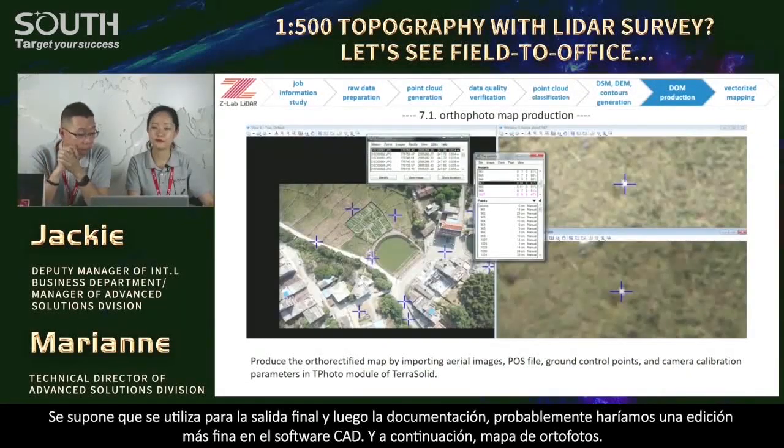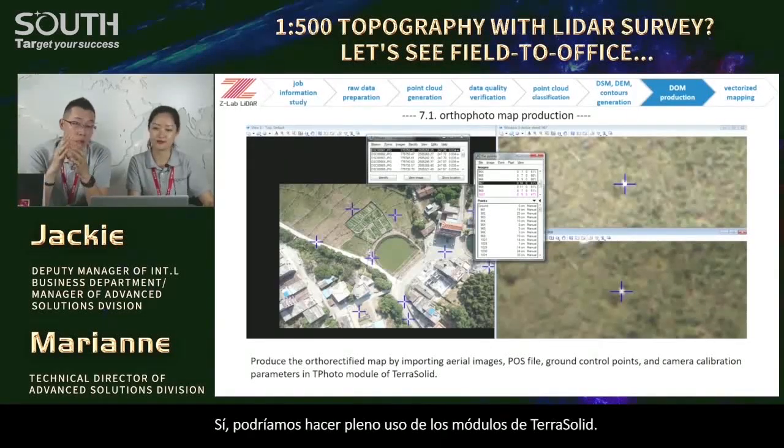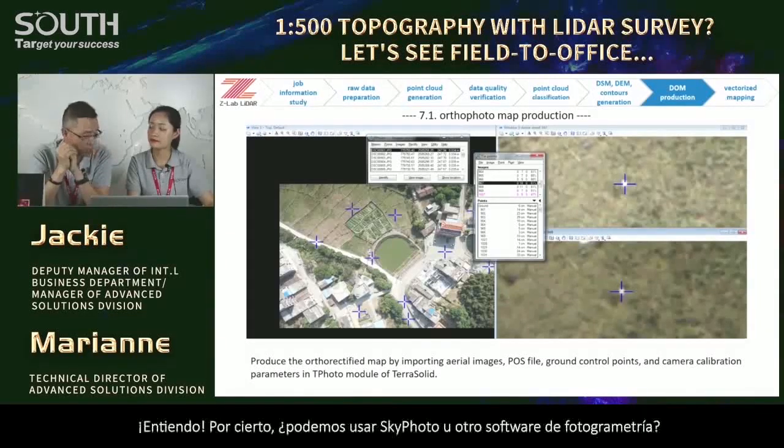And next, orthophoto map, SkyPhoto in TerraSolid. Yes, we could make full use of all modules in TerraSolid. It's a very powerful software kit for point cloud applications. You know, some feature points in the point cloud will serve as tie points in photogrammetry, and it saves our efforts in GCP matching. Got you.